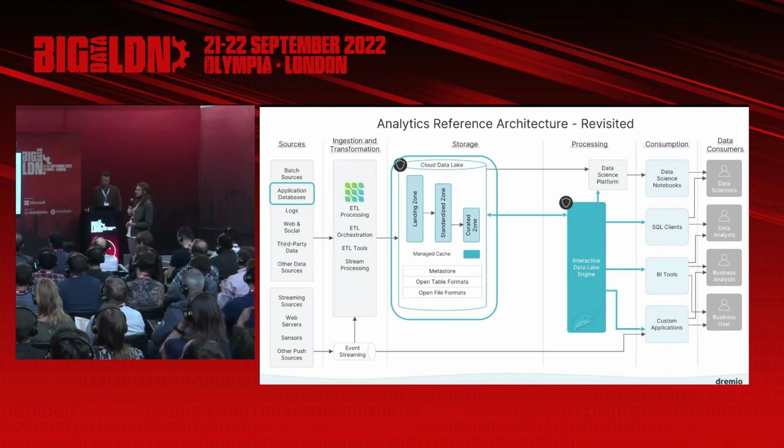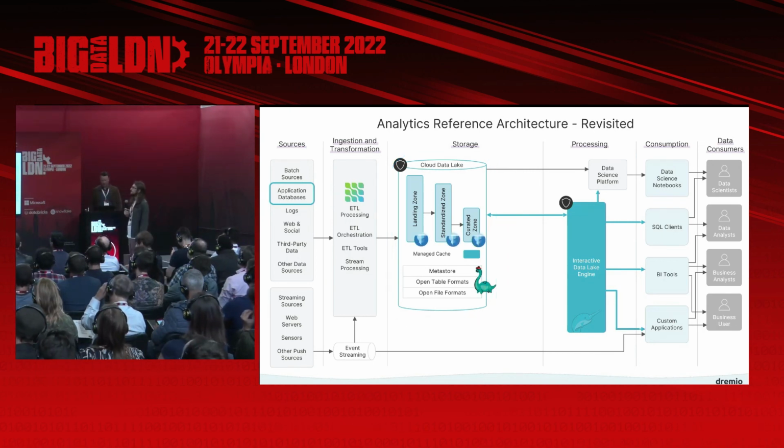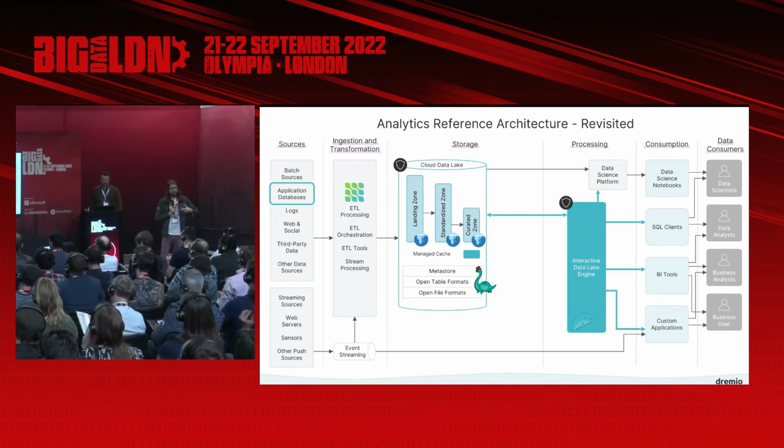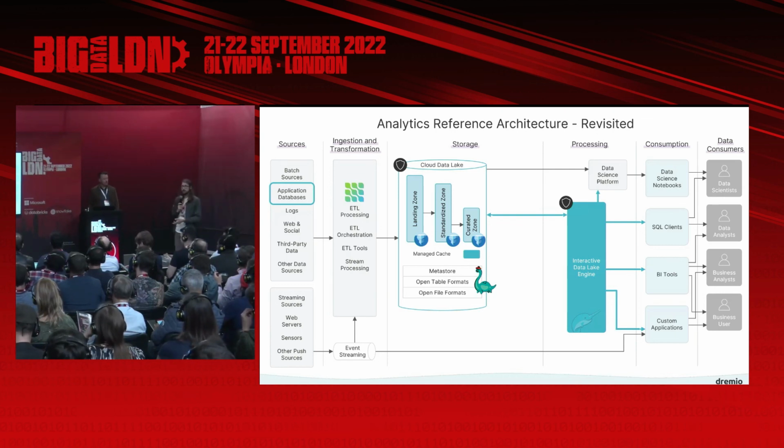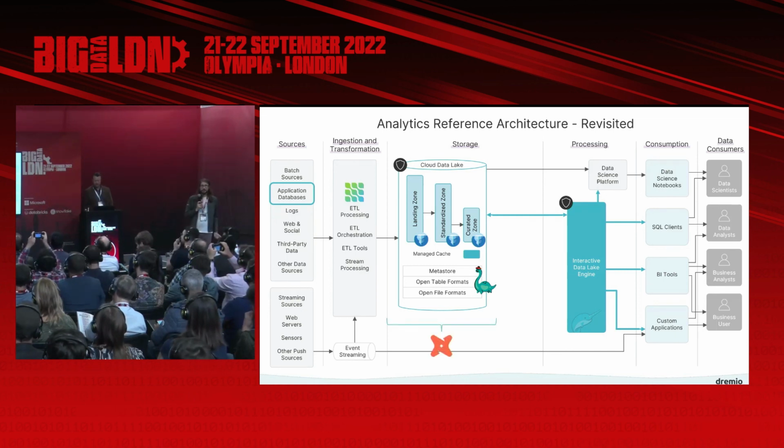So we've started to say, let's put in a Debezium. Let's do that CDC. Let's get that into our lake. Let's store that in an Iceberg format so that we've got our transactions that happen. Let's also put in an open metastore like Project Nessie so that we can start to track our changes going across multiple tables. Let's orchestrate a lot of this transformation using a DBT.